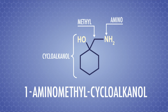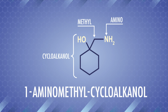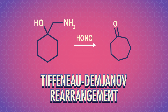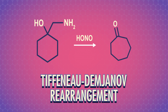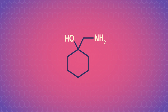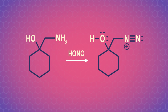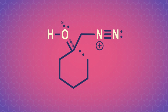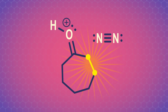If the starting amine is a 1-aminomethyl cycloalkanol, besides being a mouthful, it's a potential reactant in the Tiffeneau-Demjanov rearrangement. Named after Marc Tiffeneau and Nikolai Demjanov, the French and Russian chemists who worked on the mechanism, this rearrangement starts when the cyclic amino alcohol reacts with nitrous acid to form the diazonium salt. Then, with a little push from oxygen, this carbon-carbon bond migrates, kicking out nitrogen gas to give a cyclic ketone, larger by 1 carbon. Pretty useful.